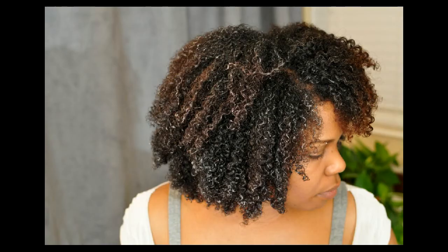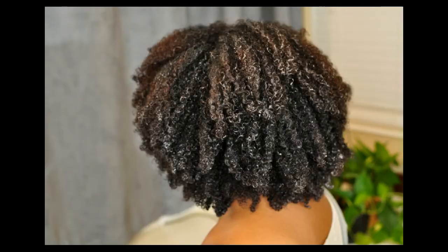So I'm just doing a length check, and I'll do a side by side comparison of this video and a similar one I have from about a year ago so that we can see how much growth I've had, although I think it's pretty obvious. Yeah, terribly excited. Anywho, here's my hair with product on it.